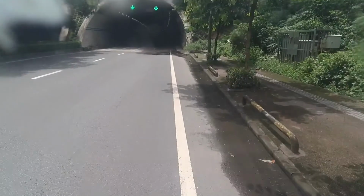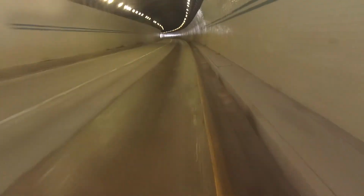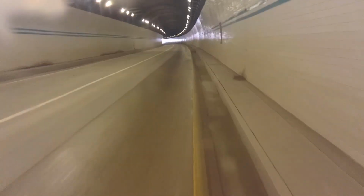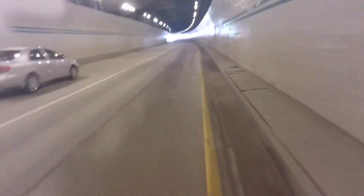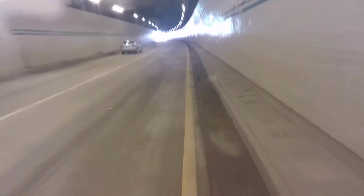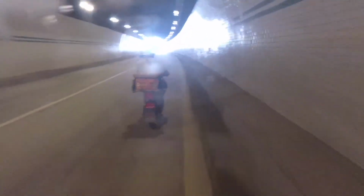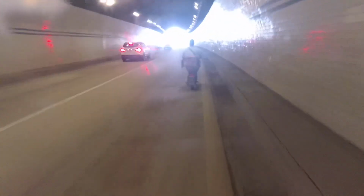Now I'm going through a tunnel. This tunnel is quite dodgy because cars have to overtake you very closely. I'm still amazed how I didn't get run over when I was in China. Okay, apparently I got overtaken by a delivery driver. He doesn't even have a helmet on.